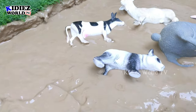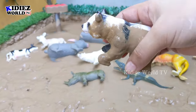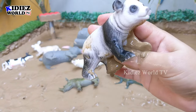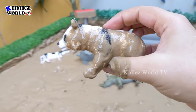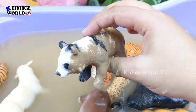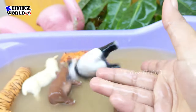Next one we have is panda, one of the very cute animals of the farm world. Pandas are basically jungle animals, but as the species go endangered, pandas become farm animals now, and people do farming and save as many pandas as they can. A little one but a herbivore, cute animal. Let's wash. Here we go, panda.